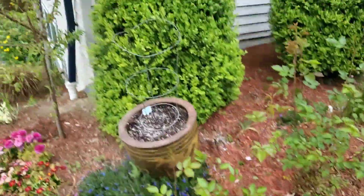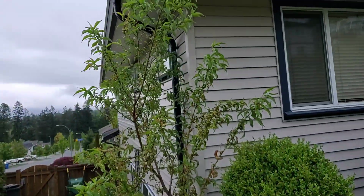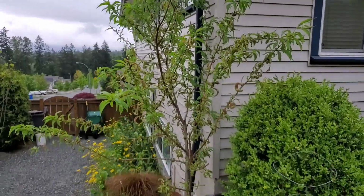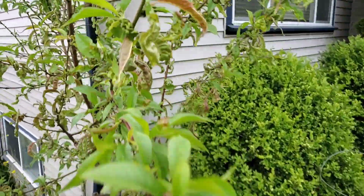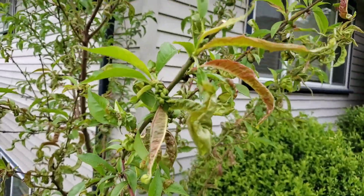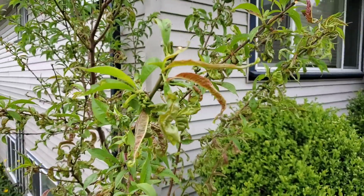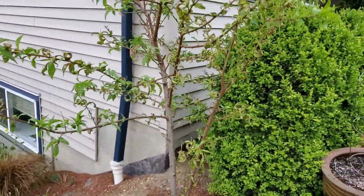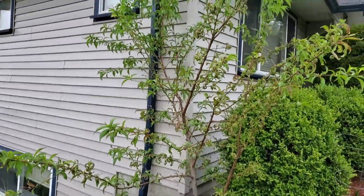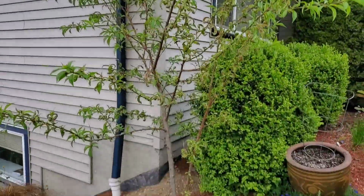And my peach tree that has peach leaf curl. I'm pretty sure it's gonna be okay. I treated it with some good plant food and amendments in a recent video, and I think it's going to be just fine. It's just going to take a while to recover from its disease.